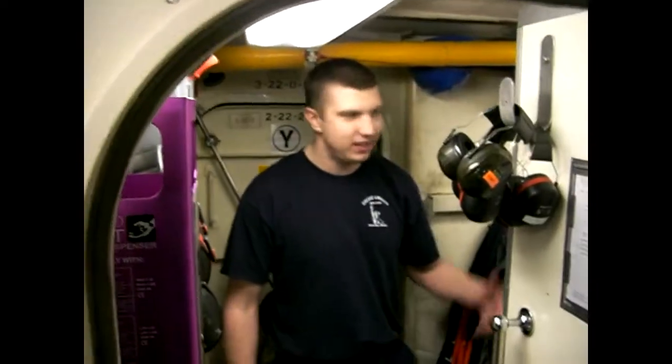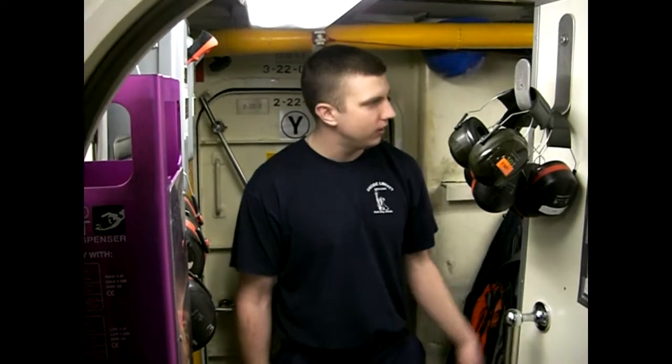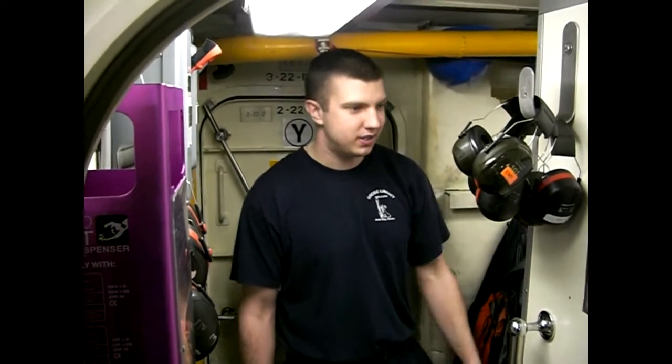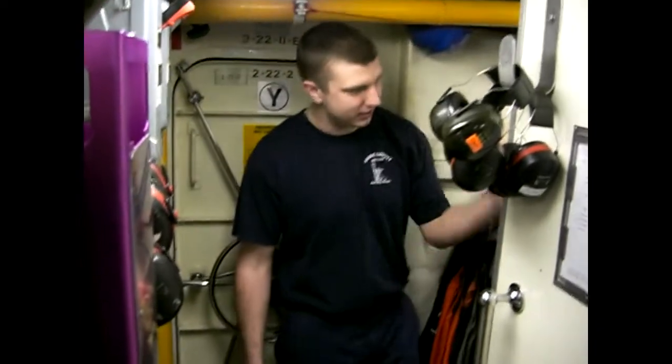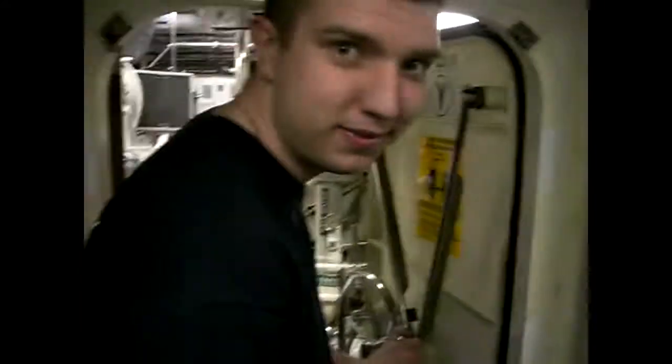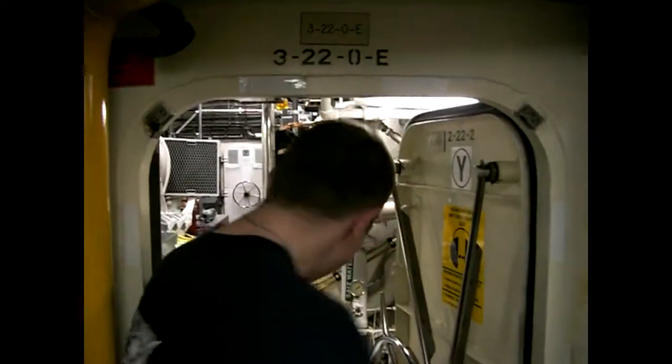All right, this is the engineering sound locker. This is where we keep all our Vidmars full of tools and shelves full of spare parts, ear protection for when the mains are running, and all that good stuff. If you want to take a peek in here as we go through into the engine room. So that's our tool bench. It's kind of messy right now, but you know, what can you do? There's a lot of stuff and just not very much place to put it.